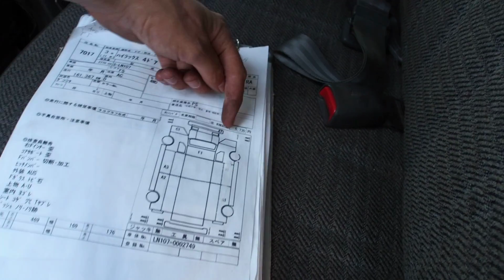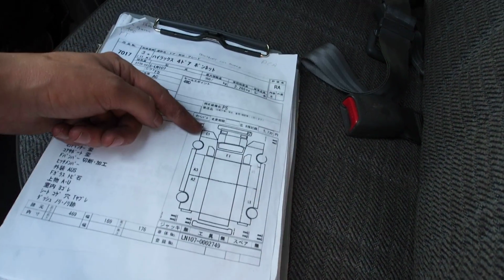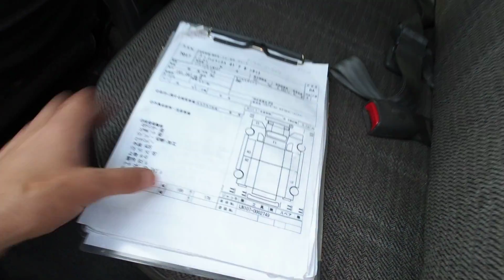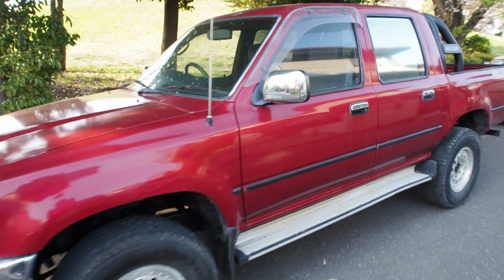Looking at the body here, we have some big scratches here. Super big scratch here, an A3, and then a C1 here. Now, the auction sheet in this one doesn't tell the whole story. And when you're buying a car from the auctions, this is an important thing to consider.